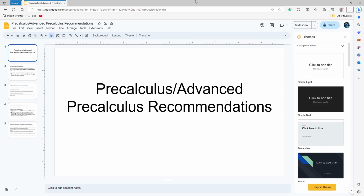Well, as you know, pre-calculus and advanced pre-calculus are courses that you need to finish in high school if you want to go into calculus for college. And as we all know, calculus is one of the harder classes, and a lot of majors have to take calculus. So a good pathway for you to go is to take pre-calculus or advanced pre-calculus in high school.